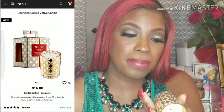I love candles, and every now and then you have to splurge on yourself, get in the tub, have some bubble bath running, have a glass of wine, and have a candle lit. This is the Nest candle. They always have candles throughout the year, but they really promote the candles for the holidays. This is the Sparkling Cassis, and this smells so good. They have the one that smells like pine, kind of woodsy. They had one that I really love called apricot tea, but this Sparkling Cassis is very nice.